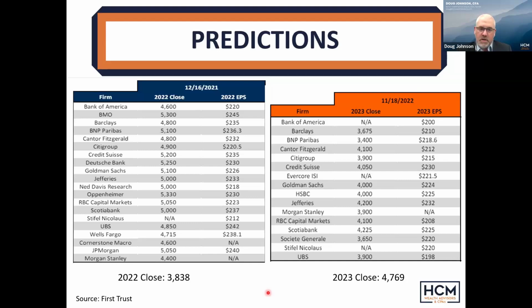So these two charts show predictions for the S&P 500 close approximately 1 year out from most of the major investment houses on Wall Street. You look to the left, and in December of 2021, if you remember back then, the market was close to all-time highs at that point. The 2022 close prediction: I'm not going to go through all of these, but you see some fives here, and then you see some fours, but you don't see any threes, and you hardly see any low fours. We'll give Morgan Stanley some credit. They were the closest. The 2022 close ended up being 3,838 on the S&P 500. There is not a number on here that is close to that.